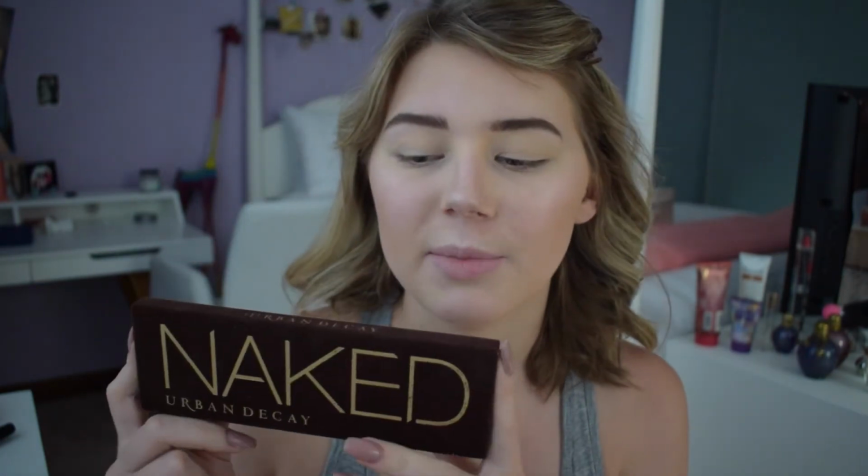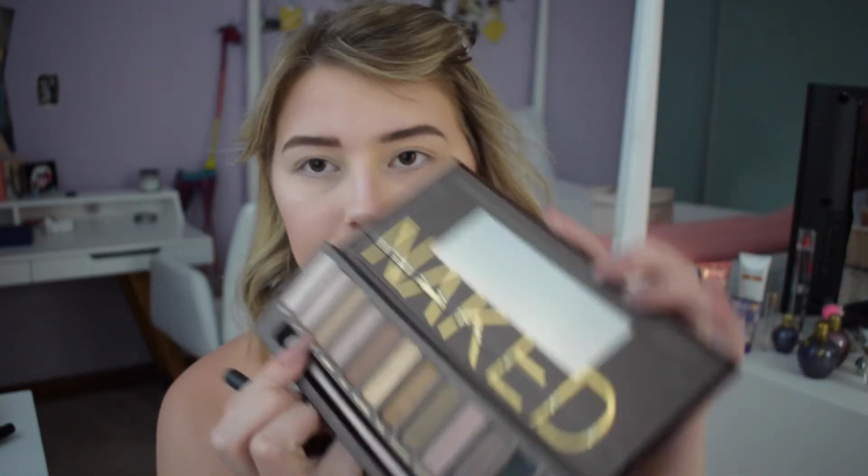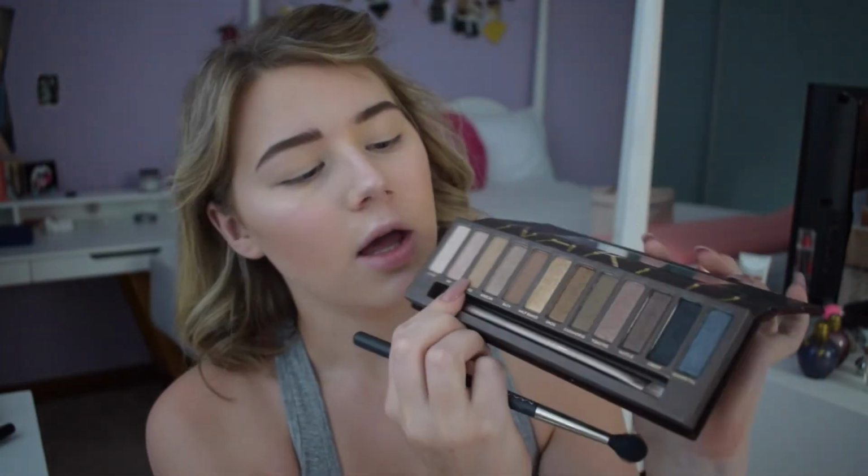I'm going to use my Naked palette and go for a brown sunset eye. I'm going to use Naked over there, and I'm going to put that on as my transition color. I'm using a MAC 224.